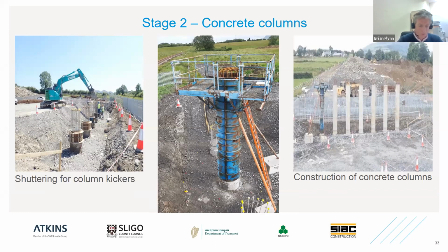The concrete used here is 50 Newton concrete. The columns are 900 mil in diameter, and again, prior to the construction stage, SIAC would have had to complete temporary works design certs and category 3 checks on the construction of the columns.